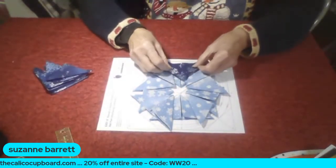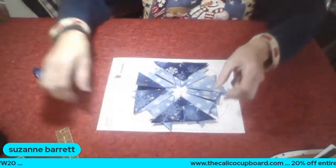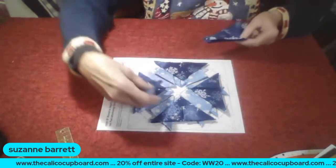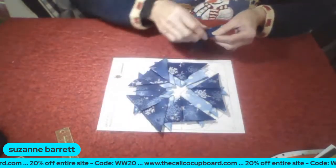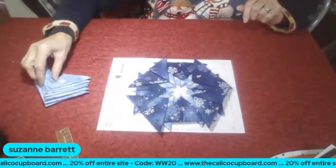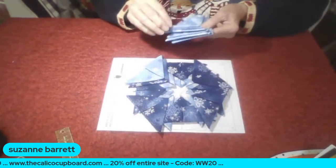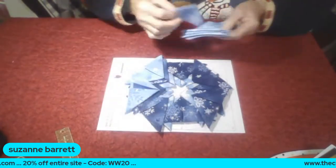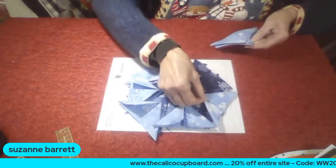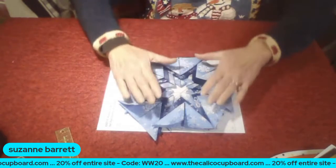Moving on to layer three. Again, first four go on. Hope you can see this. And the last four. Don't forget that bead of glue. That's layer three. Now layer four. Again, a contrasting color. These all get laid on with your glue. And then you stitch those in place.